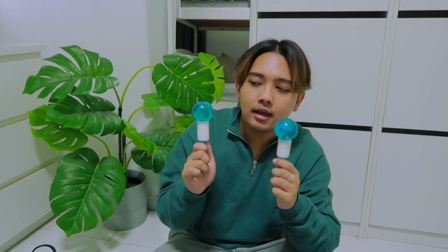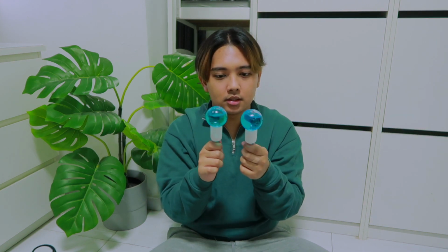So just notice that these aren't glass. If you clank it too hard, it will break. So don't clank it too hard. This one I'll give it a 4 out of 5 stars.